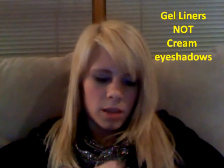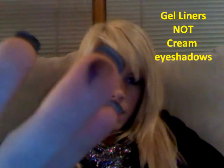Here, I'm going to swatch these cream eyeshadows real fast just because I didn't get to. This is Eggplant and it's purple. And it looks like that. Sorry, I thought I was running out of time, but I didn't. So I'll swatch these real fast. If I can get this one out, I will. Okay, real fast. This is the Midnight Blue. Ooh, that's so pretty. I'm so glad I got the blue. I almost didn't get the blue.